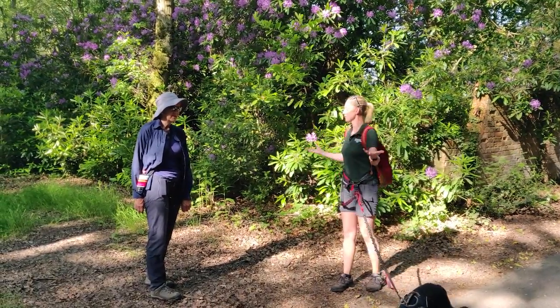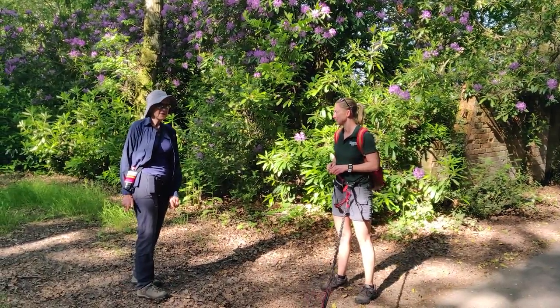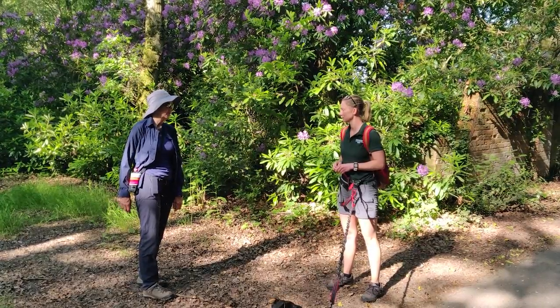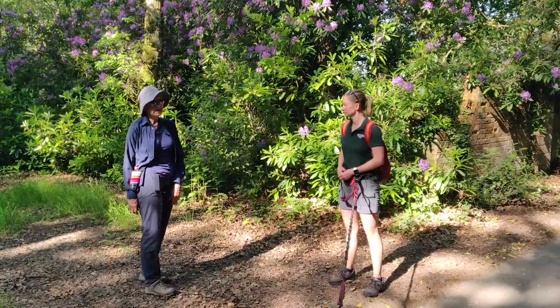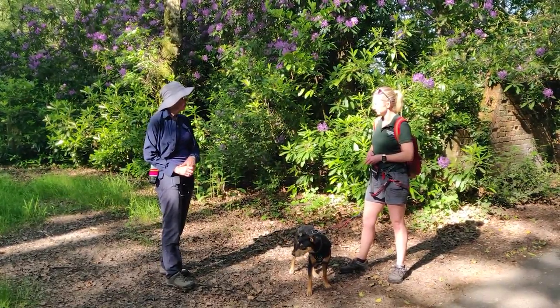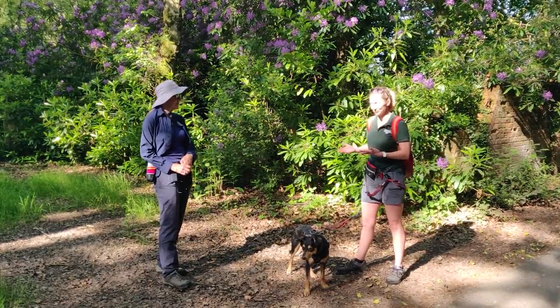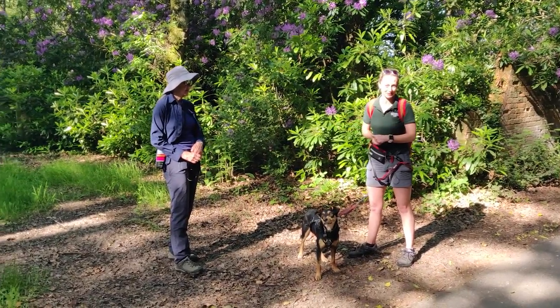Why are we here today? Why is this route important to Burghclere and Ecchinswell Parish Councils? This is a route that Ecchinswell Parish Council have been working on getting stiles replaced by gates, so it's much more accessible to people who find walking a little more difficult but still enjoy it. Perfect. Well, I can't wait to have a look at them. So let's continue down the tarmac path and we're going to stop and talk about things as we see them.